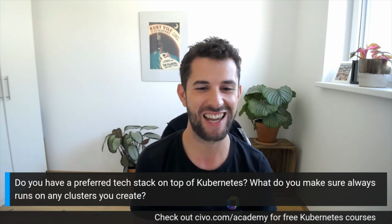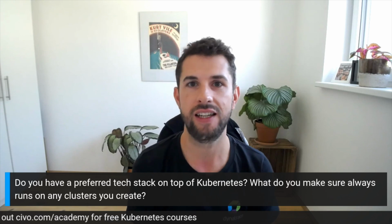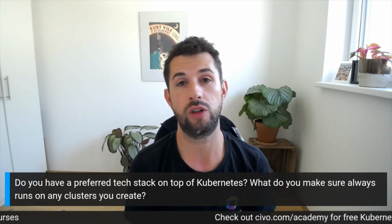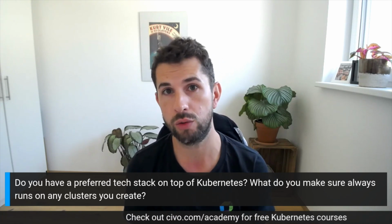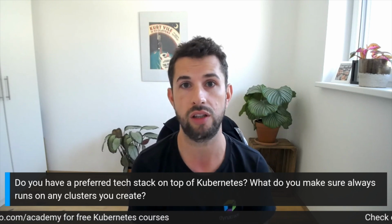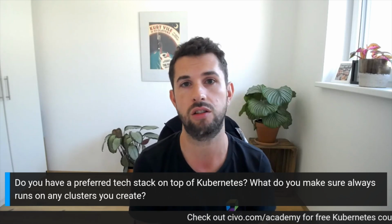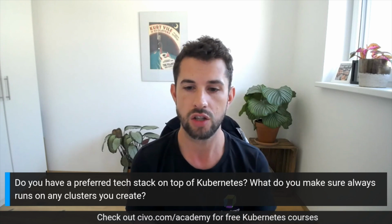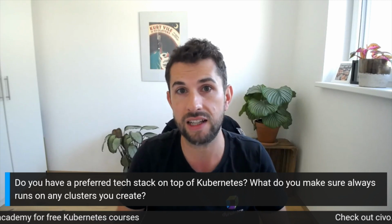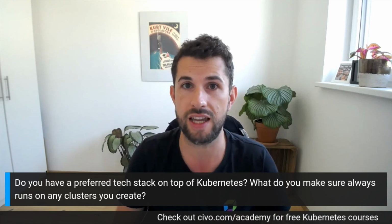Yeah, my preferred tech stack on top of Kubernetes is obviously to run Keptn, since I'm a maintainer of the project, and I use it in my day-to-day developer life. So for Civo, I either do it directly via the Civo marketplace and install it directly from there, or I just experiment with it and spin up a couple of clusters and install the Keptn control plane on the one cluster, Keptn execution plane goes on the other cluster. So that's basically what I make sure always runs on my clusters, even if it's just very short running clusters, that's usually the stack that I'm running.